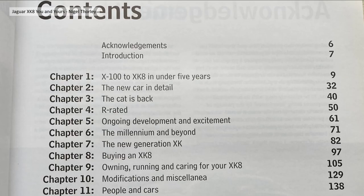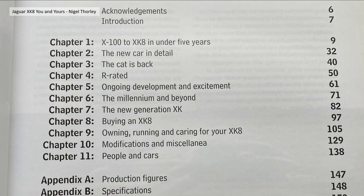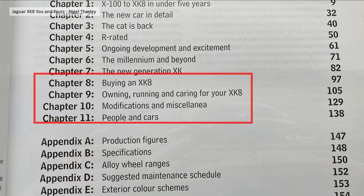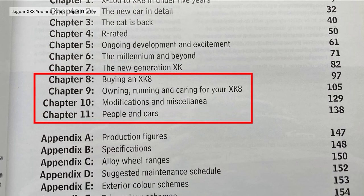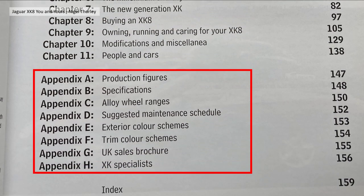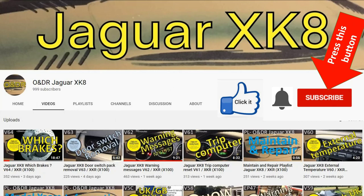Now, in the book, there are actually 11 chapters. You've got the usual history and the making and all that sort of stuff. But what's interesting about this book is it combines that with four chapters towards the end on buying advice, owning, modifications, people. So a little bit different. And also, it has 8 appendices with a lot of data, production figures, etc., which really interested me in particular. So it's a very all-round book, albeit it's now 15 years old.